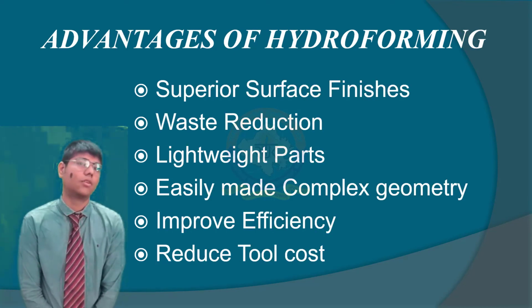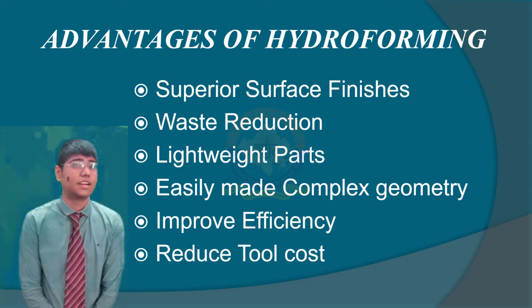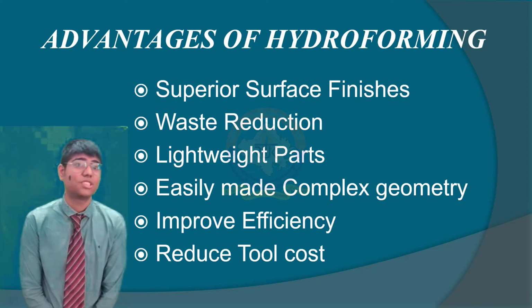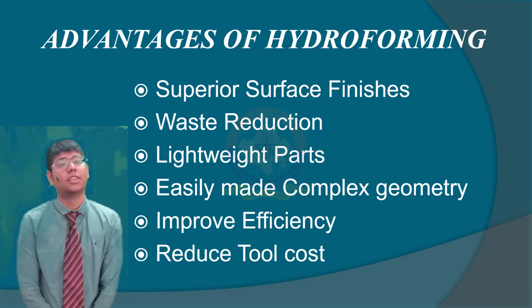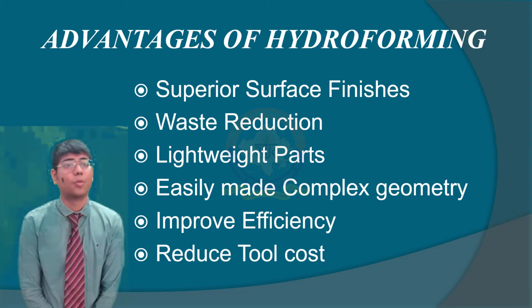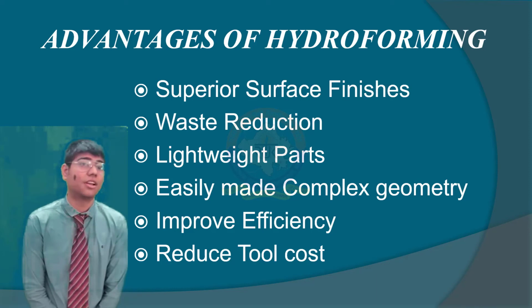Advantages of hydroforming: first, surface finish. It provides a good smooth surface finish. Second, waste reduction. By repeating the process, you eliminate waste from dented or accidentally bent parts, and less material is needed to consolidate the sections into one assembly. Third, lightweight parts are produced by hydroforming. Lighter parts, as the required stiffness can be achieved using thinner walls. In previous processes, this was not possible.